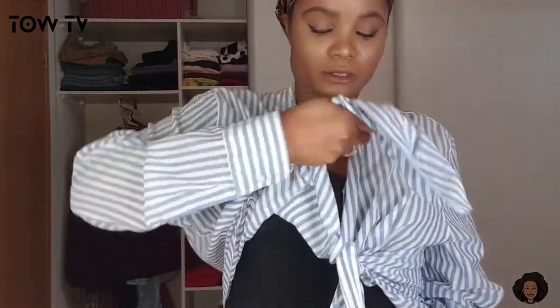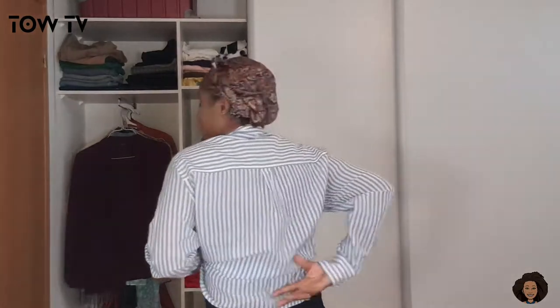You start to button from somewhere here. Don't button from here. You start to button from somewhere here, and button about two of it like this. So you take both ends of the shirt and put them in this hole here, like this. And you take this very one in here like this. So you have something like this, and you have your back like this.